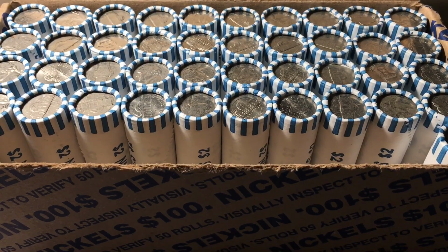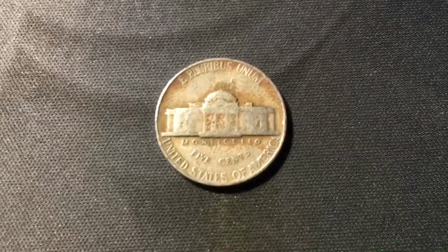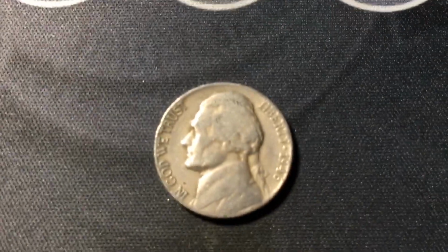Roll 9, we have our second find from the 40s, and it is 1948, minted in Philly. Roll 12, and we have another find. This one's another one from the 40s. Still no 50s yet, but I'll take the 40s. We have a 1946 from Philly.